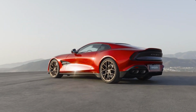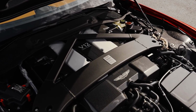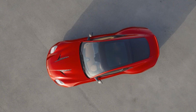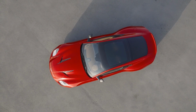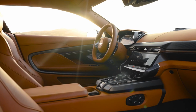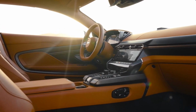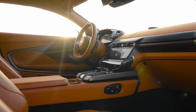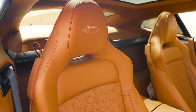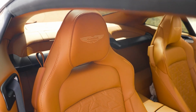The Vanquish Coupe and Vanquish Convertible are powered by a naturally aspirated 5.9-liter V12 engine producing 580 horsepower and 465 lb-ft of torque. Unlike other sophisticated V12 engines, it growls at startup and roars when driven. Aston's strong engine directs all of this power to the rear wheels via a paddle-shifting 8-speed automatic gearbox. The Vanquish rides surprisingly well, and the high levels of grip paired with precision steering make this large two-door enjoyable to drive without losing comfort.